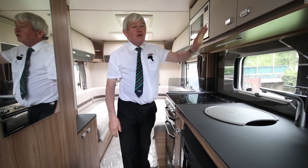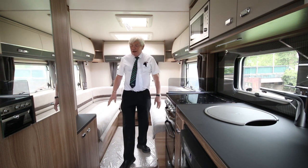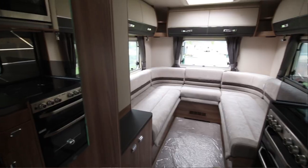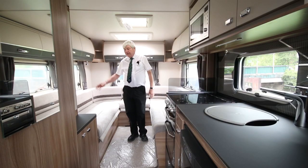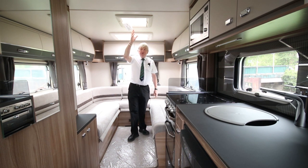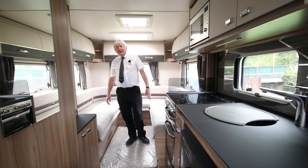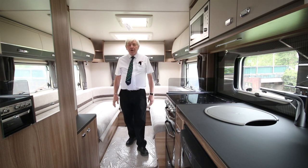Plenty of storage, overhead lockers, large wardrobe, extra storage here, and of course storage under this side bench where you have access from the outside that I showed you earlier. Extractor fan in the roof. And all in all, a very comfortable rear lounge two berth motorhome.